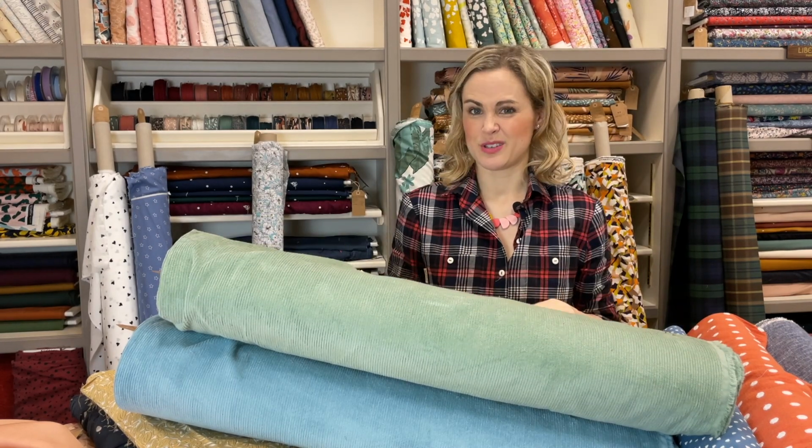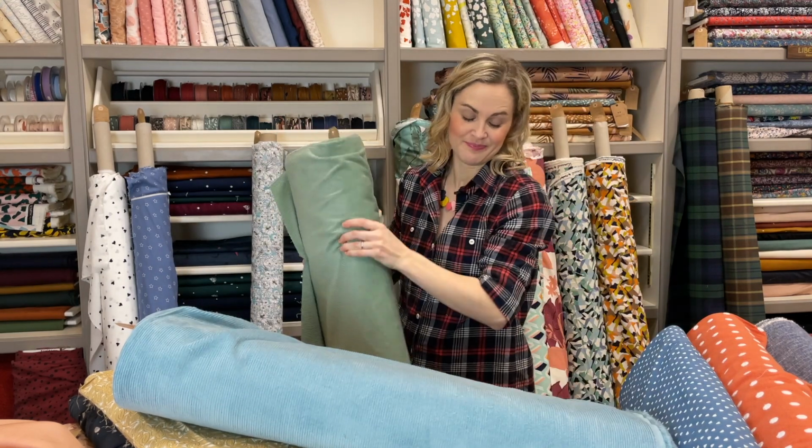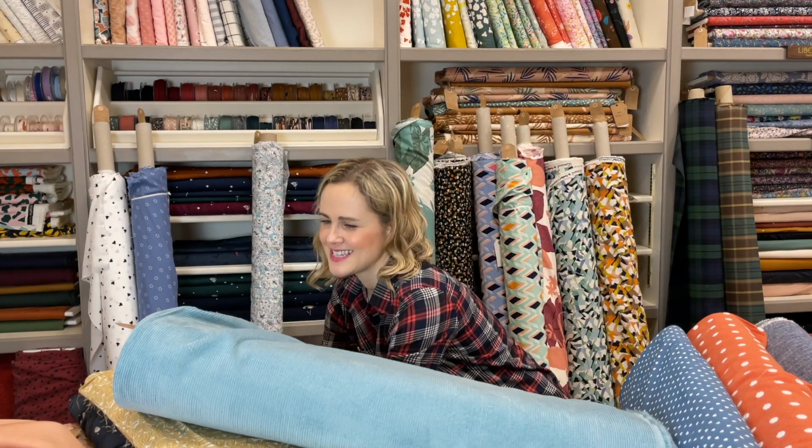Or just like a little skirt would look nice in this too, or a little pinafore, or maybe some dungarees if you fancied it. Then I do have a couple of stretch ones to show you. We are expecting loads more new stretch fabrics in, so do stay tuned.